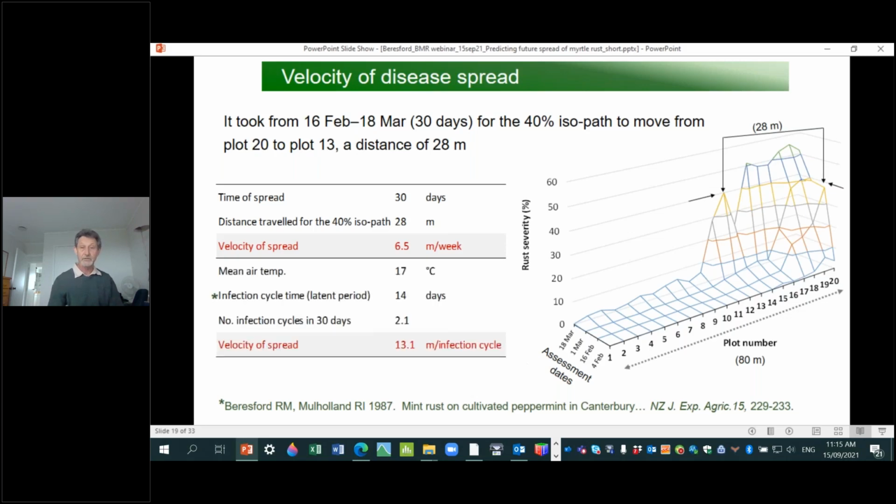And there's another interesting way to look at the velocity of spread as well, and that's in relation to the infection cycle time, or latent period. So the mean air temperature during that period in that area was 17 degrees over the assessment period, and the infection cycle time, or the latent period, we know would have been 14 days, and that was from some earlier work that I'd done in the early 80s, actually, at the beginning of my career on mint rust and peppermint. So that meant that there was time in 30 days for 2.1 infection cycles, with a velocity of spread of 13.1 metres per infection cycle.